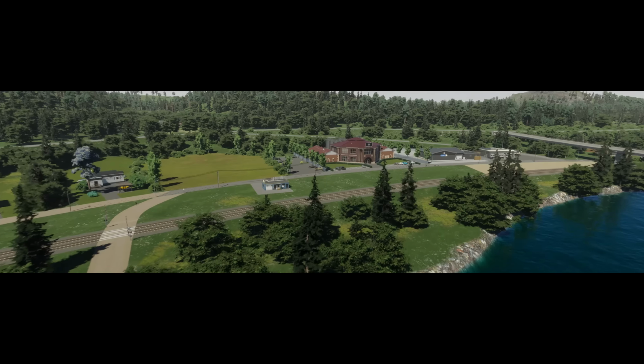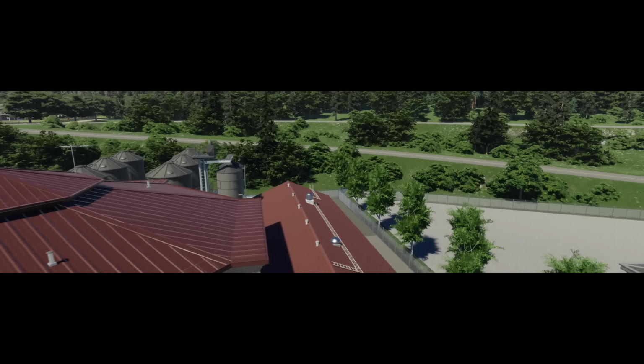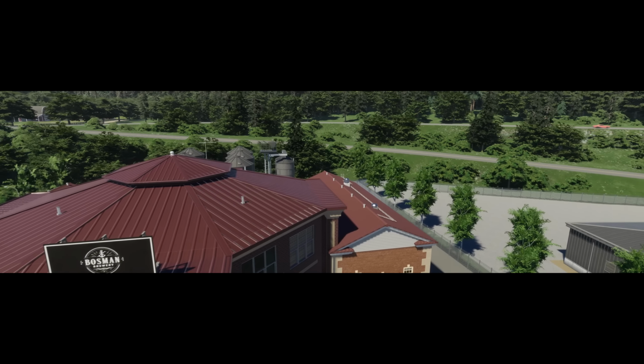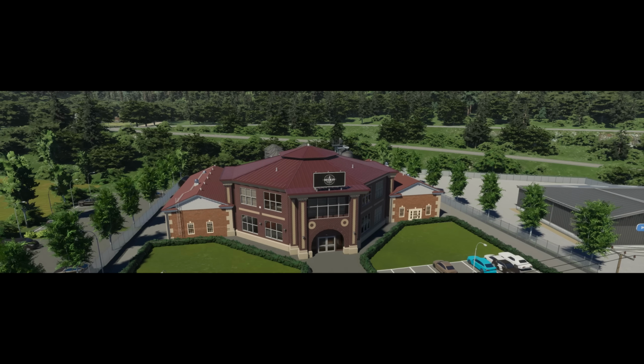We need to revisit the Bosman brewery right down here. Wait, hold on. Wait. Back up. The Bosman brewery. So when I created this custom building here, I mentioned that I might be creating a bit of a family backstory for the Bosman family. And that's what we're going to be working on today, the Bosman family estate, or more precisely, the former Bosman family estate.